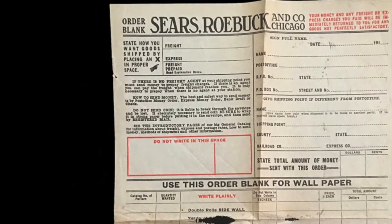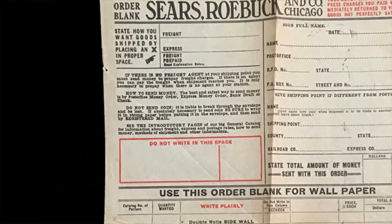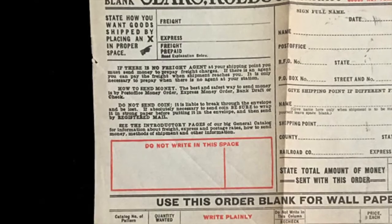And you'd get the catalog number and the color, you put it there and you write in your own price, and it tells you here how to send the money. It recommends you don't send coins because it could ruin the envelope. And so you should wrap up the coins and send them that way. But preferably they would rather have a money order or bank express thing.